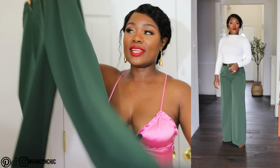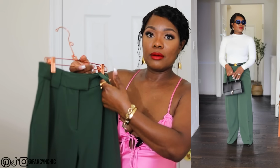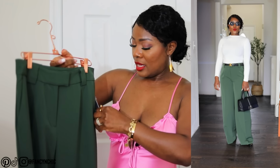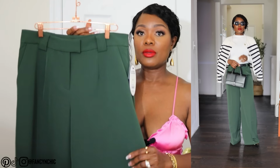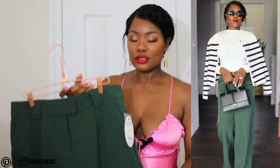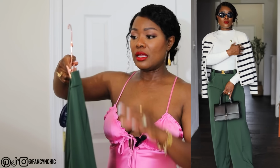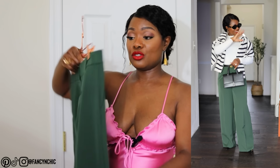I love this green. If you're going back to the office, there's a really nice wide leg pants that you can rock. I love the thick buckle details going on. This is also by Scoop. I did get it in the 6. It's $28. The fabric is pretty. It's not too thick, but it's a nice amount of thickness for the fall season. Come winter, if it gets really chilly, you can wear something underneath this and you should be good to go.